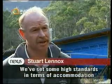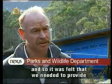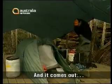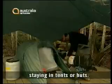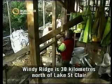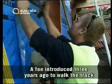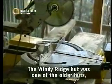We've set some high standards in terms of accommodation and personal space, and so it was felt that we needed to provide some upgraded facilities at this site to meet those standards. Walkers normally spend 5 nights on the track staying in tents or huts. Windy Ridge is 30 kilometres north of Lake St Clair, and its hut is being replaced. A fee introduced 3 years ago to walk the track is paying for the new building.